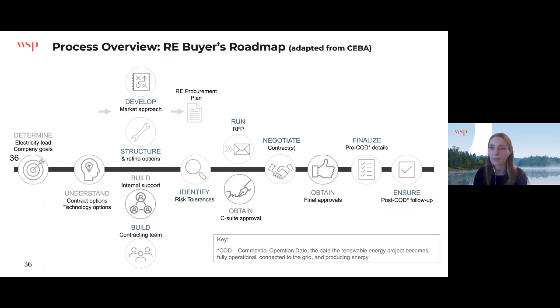One example might be maybe you have 5 sites in the US where green tariffs are available, and so you apply that at those sites. And then for the rest of your US sites, you choose to do a virtual PPA. And then maybe you have a few sites in Asia where on-site solar makes sense. And so this is your plan for renewable electricity coverage at your different locations.